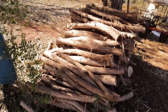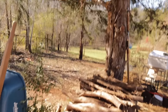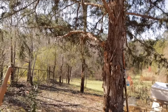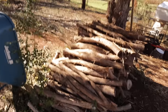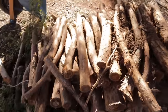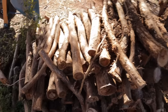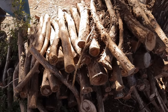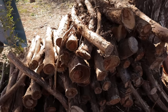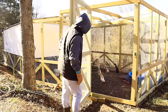I'm sure you guys have seen this pile. It's been in the background of our videos since we cleared this area, especially from this tree. These are all cedar branches that we've cut kind of to a similar length. And these are gonna be their roosts. At least some of them are, not all of them. We're not gonna do this many roosts. That would be excessive. Although, who knows? Maybe they would fit in the mega coop. We don't need that many. Come here, Roost, do you wanna come play?